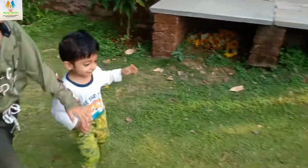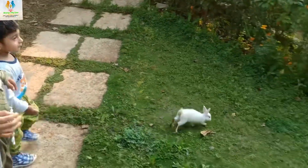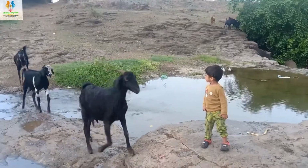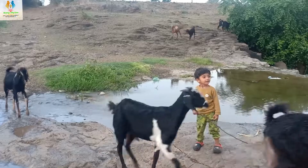As per my opinion, it is important to take our kids to nature and let them observe and learn by themselves about the animals.